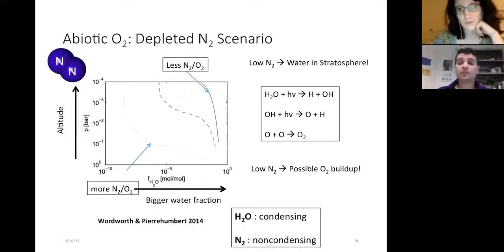But if you remove a substantial amount of nitrogen, for example, from our atmosphere, and if we didn't have oxygen from photosynthesis, then you could potentially put your water into the upper atmosphere and have the same UV reaction happen where you cleave off oxygen from water and potentially generate oxygen. That would generate itself enough to self-limit, again, and cold trap the water. So that's an equilibrium state where you have almost as much oxygen as we do on Earth abiotically.